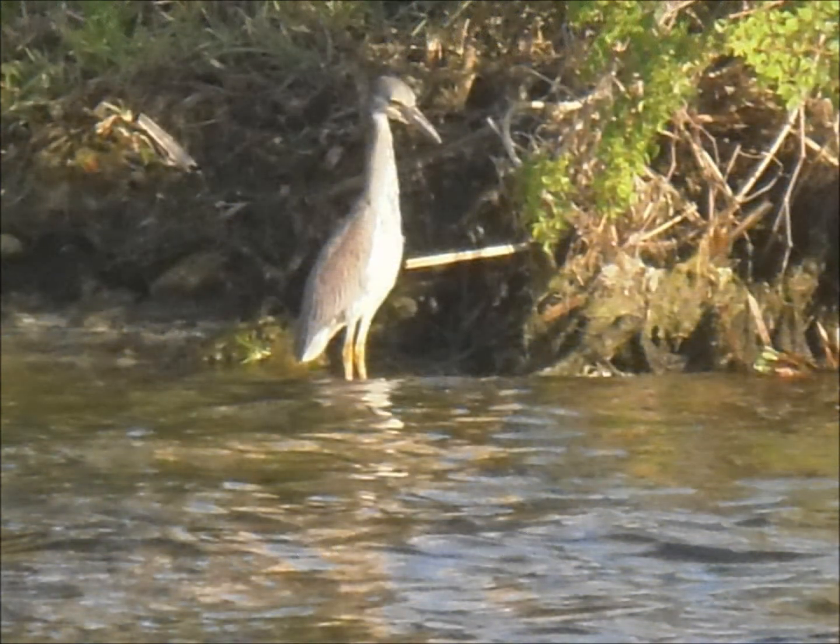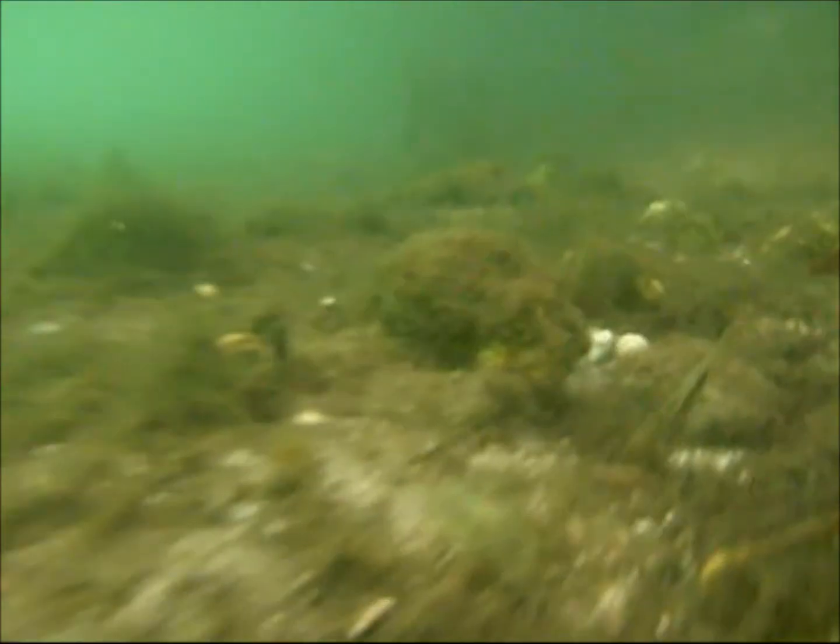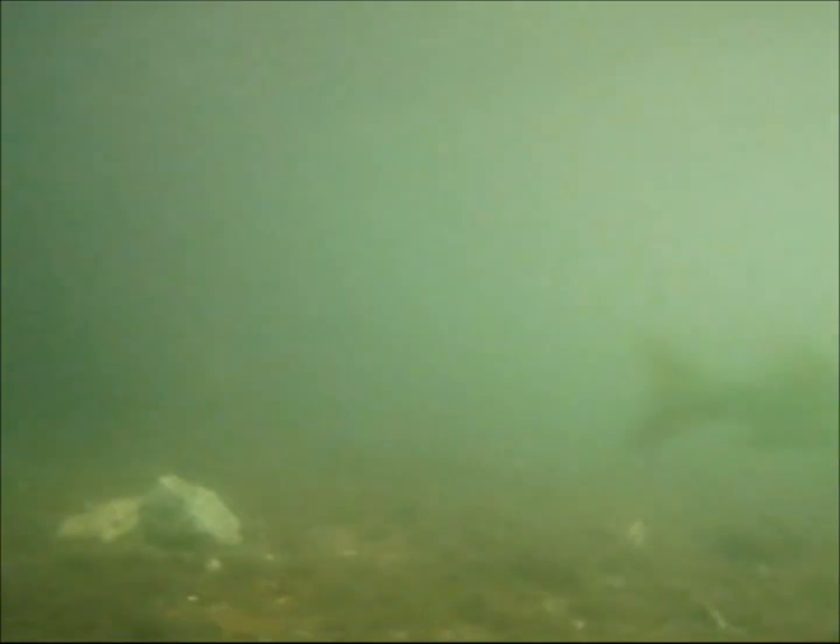In a second, you'll be able to see a snook. This is a game fish in Crystal River, Florida that's very important to our ecosystem. They're a top predator, and as fishermen go out and fish, they need to be able to conserve these species to help our environment.